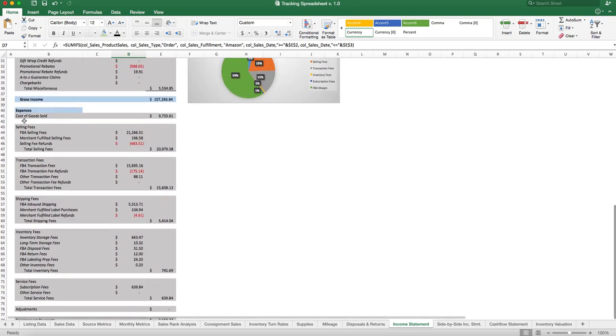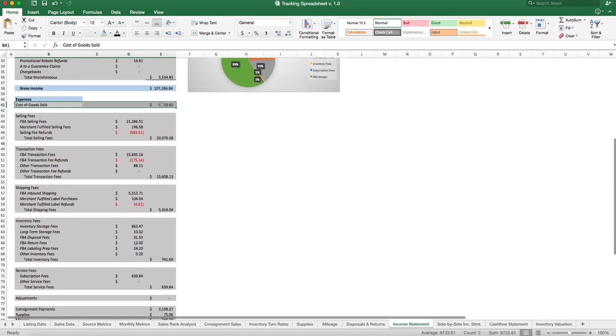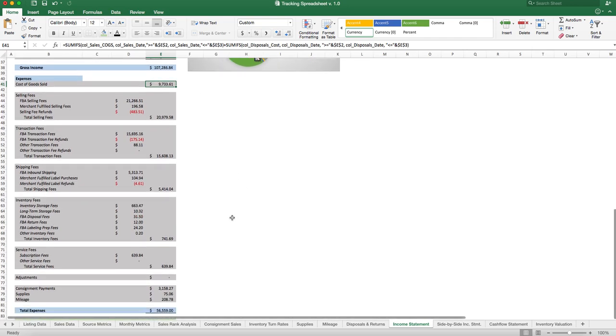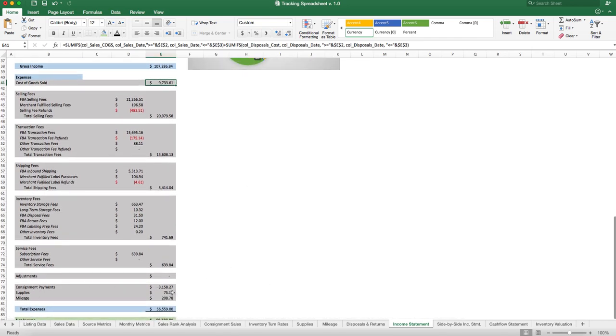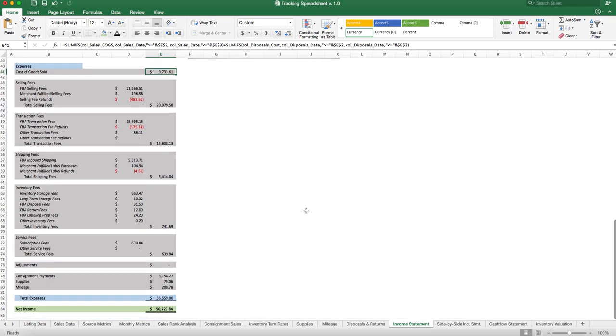When it comes to expenses, the nicest piece that it calls out is cost of goods sold. So your accountant will thank you, whether it's a man or a woman doing your taxes, or if you're doing your own taxes, they should give you a big hug. If not, ask them why not. It's going to show the cost of goods sold, which is extremely important when it comes to doing your taxes. It'll also track consignment payments, supplies, and all the other income statement items to help you arrive at a net income, which you can then use to, unfortunately, pay Uncle Sam.